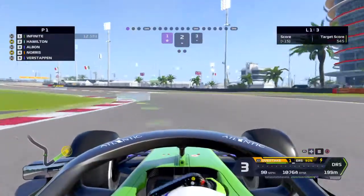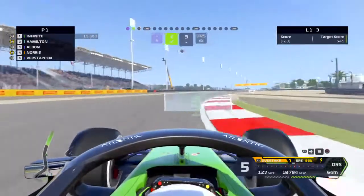DRS zone is coming up. Get ready to open it. Distance is on your MFD.